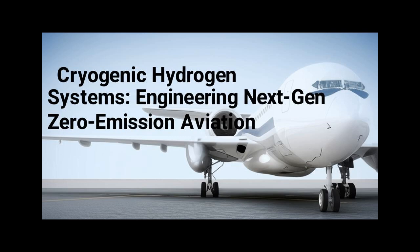Then there's the fuel distribution and delivery. A whole network of specialized pipes, valves, and sensors is needed to safely move the LH2 from the tanks to the engines, whether they're fuel cells or combustion engines. These parts have to work perfectly under extreme temperature changes and pressures.